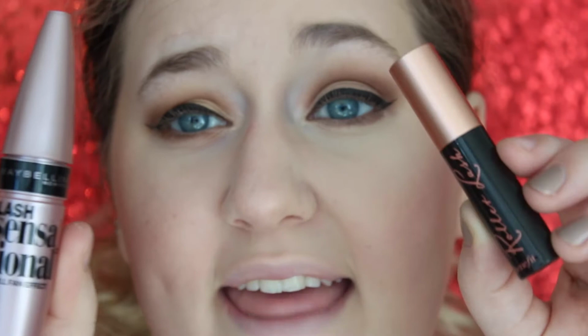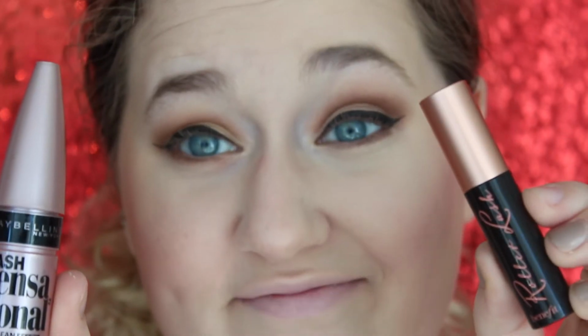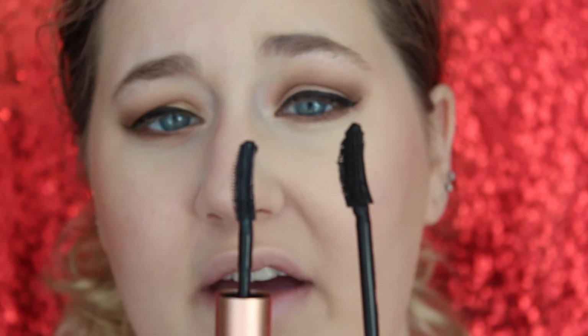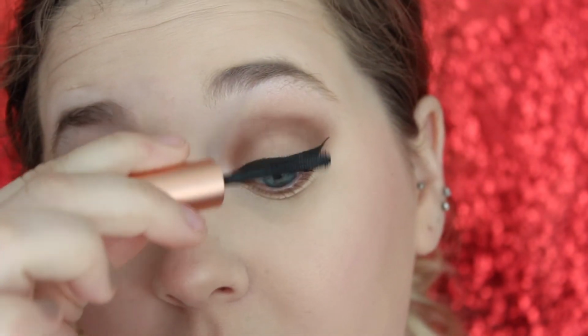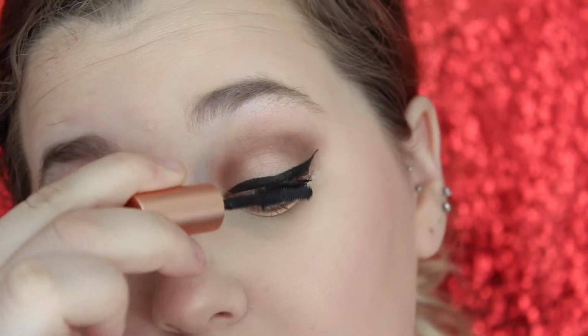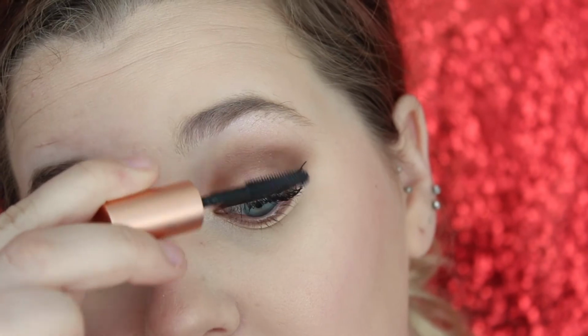This one is $10 and this one is $29. So definitely a big difference in price, so let's try them out to see if they're a dupe. So this one is the Maybelline one, and this one is the Roller Lash. They're very similar, they both have the curve. Overall, the formula was really nice on the Roller Lash. It seemed a little less watery than the Maybelline Lash Sensational, but I've also had this one a little bit longer, so it may be just kind of dried out.